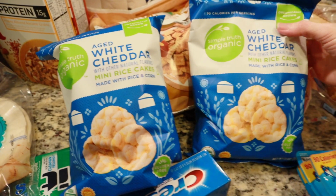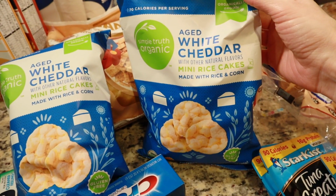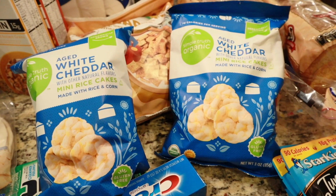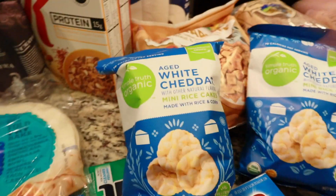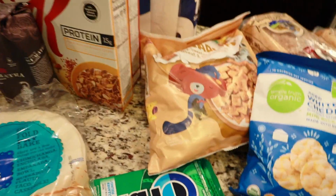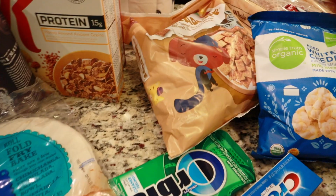I also got some rice cakes, these little mini rice cakes. This is the white cheddar flavor. I normally get the ranch flavor, which is really, really good, but the white cheddar is my second favorite. They didn't have ranch in stock today. They're actually quite low on a lot of their groceries today, so I guess today must not be their stock day.